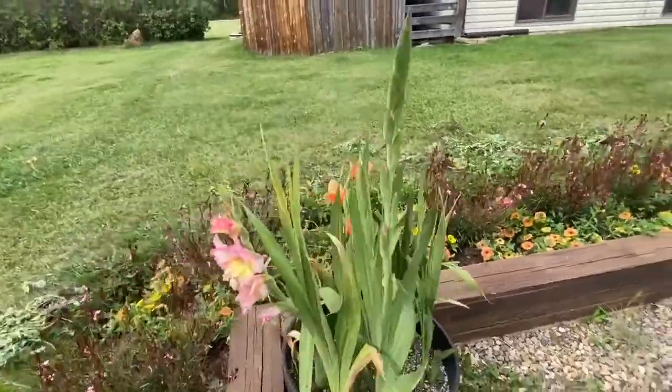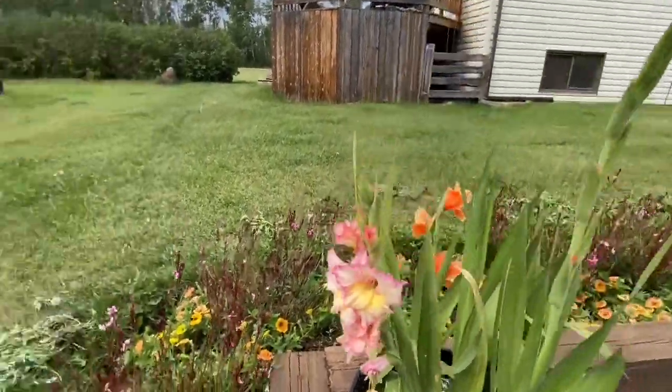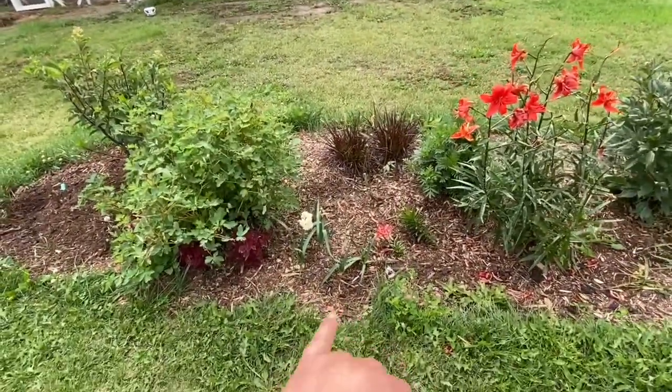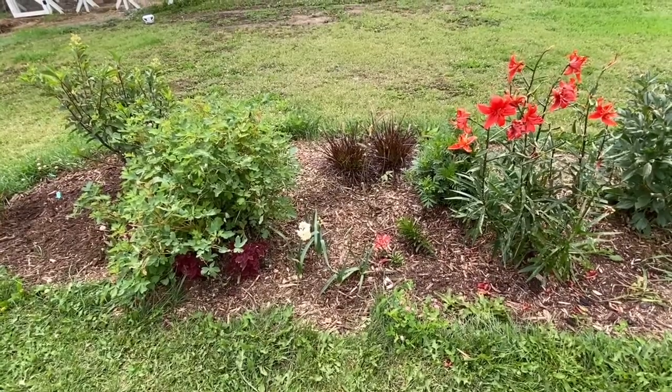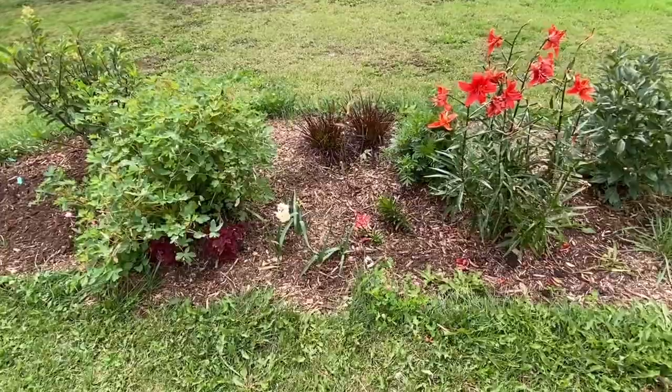I really love this pot. It's so gorgeous. Just beautiful colors. I think I showed you a preview of that already. I just planted some bulbs here probably a month ago, and they just started to come up a month and a half ago, I guess it was.